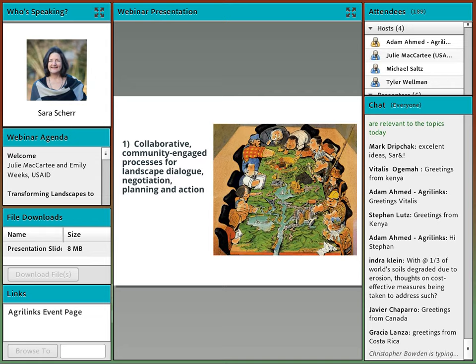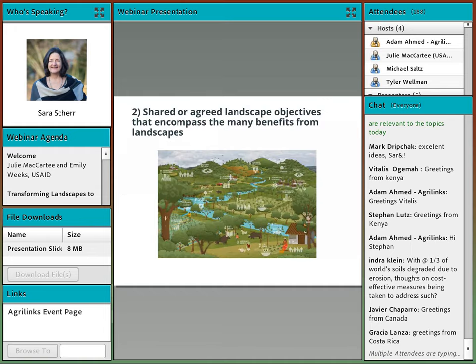collaborative, community-engaged processes so that you can have dialogue among stakeholders, negotiation, common visioning, planning, and action. And these are usually voluntary. They may be convened by a variety of different kinds of agencies, but they are characterized by being voluntary and inclusive. A second major feature of these kinds of initiatives is that the groups do negotiate shared or agreed landscape objectives. And these are generational objectives, not just short-term objectives, and the groups will commit to taking actions that are aligned with this vision.